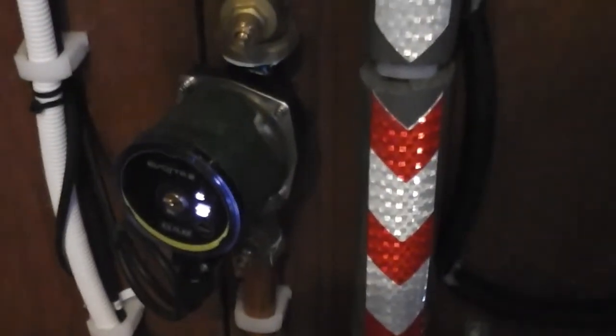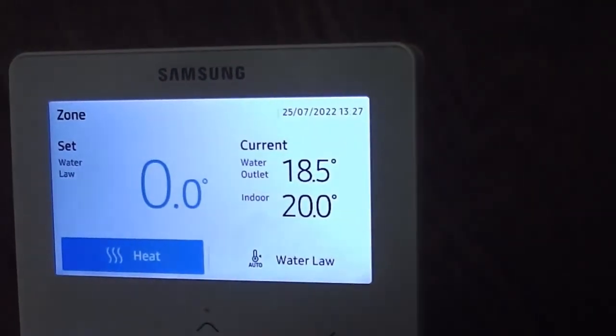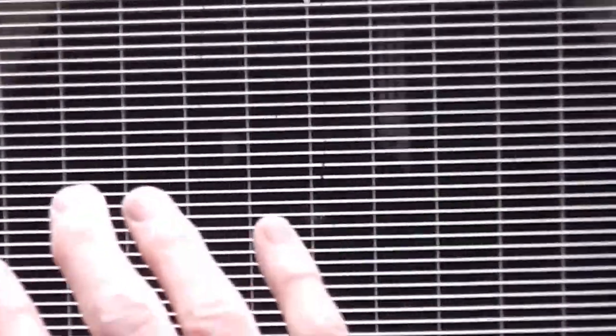And yes, second pump. I'm not sure if you can hear that in the background, but the fan rather, has started. So the two pumps are on, and we are in heat mode, and you can see that the current water outlet temperature is 18.5. Let's go out and have a look at the fan. Okay, so you can hear it, it's not that loud, at least not yet. And mind you, it's quite cold here. So there you go, so that's how it sounds like. It's slowly but surely spinning up. Not sure if you can see the fan moving inside.